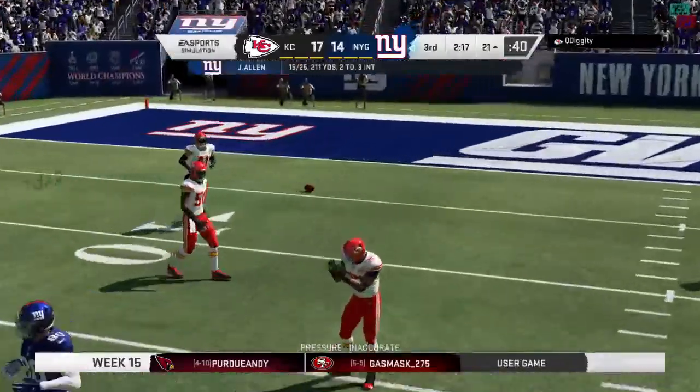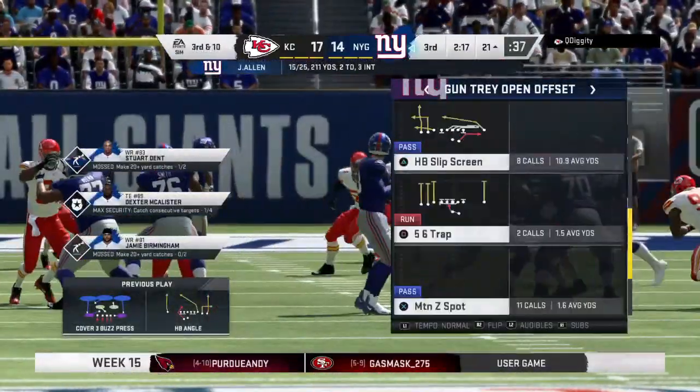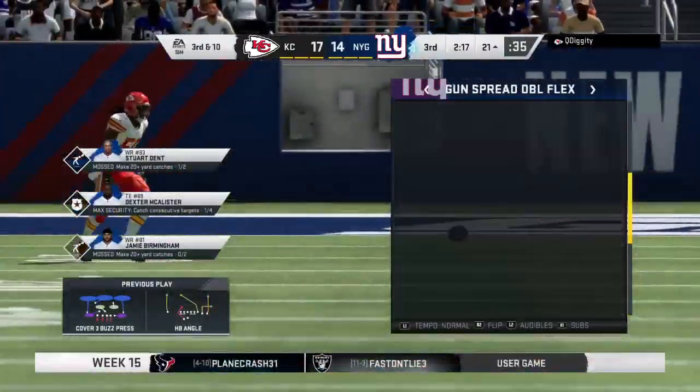And here's Allen throwing again. And this is incomplete. He was trying to find Noah Fant, the tight end, and it's third down.